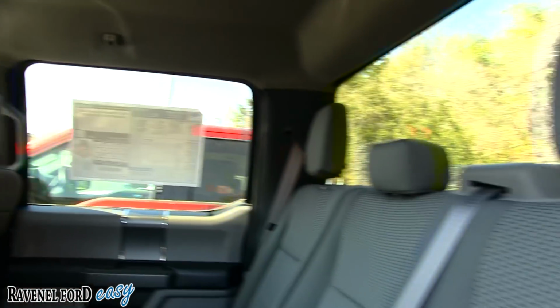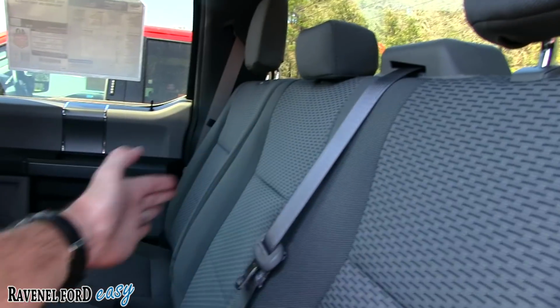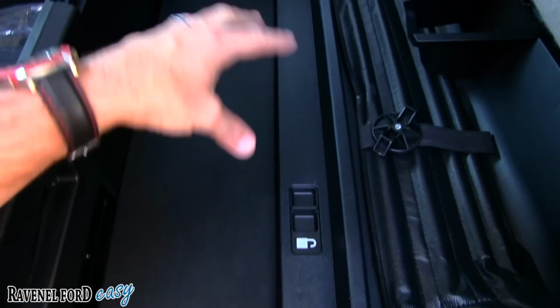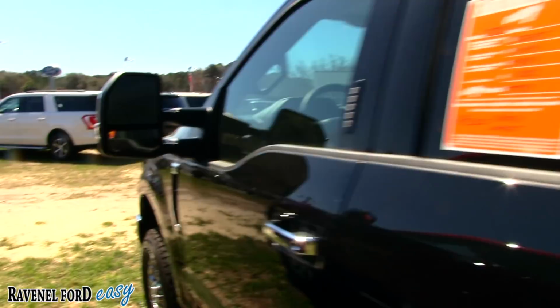So at the end of the day, Ford does a great job. They keep a lot of great features on their trucks. You do lose out on a center armrest, okay? Does this open up like the other one did? Sure it does. Still has the same spot there to store things right under there as well, okay? Nice solid truck, Ford tough, like we said in the beginning of the video.